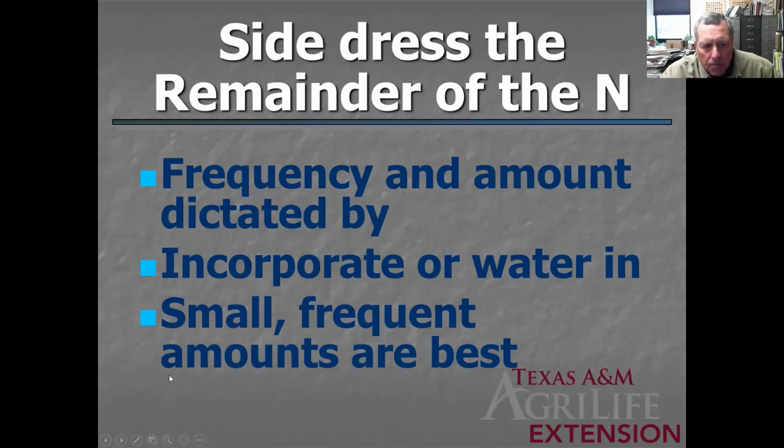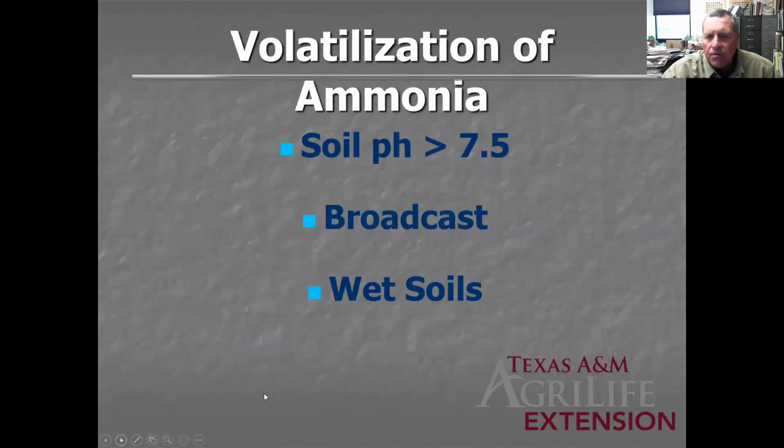It's just like when you buy transplants. Every time those plants are watered, there is fertilizer in that water. And so if you could do the same situation in your field, then that would be a very, very good situation. Now, some of us don't have the ability to apply our fertilizer, our nitrogen, and water it in. Maybe we have to wait on a rain. Maybe we can't incorporate it.